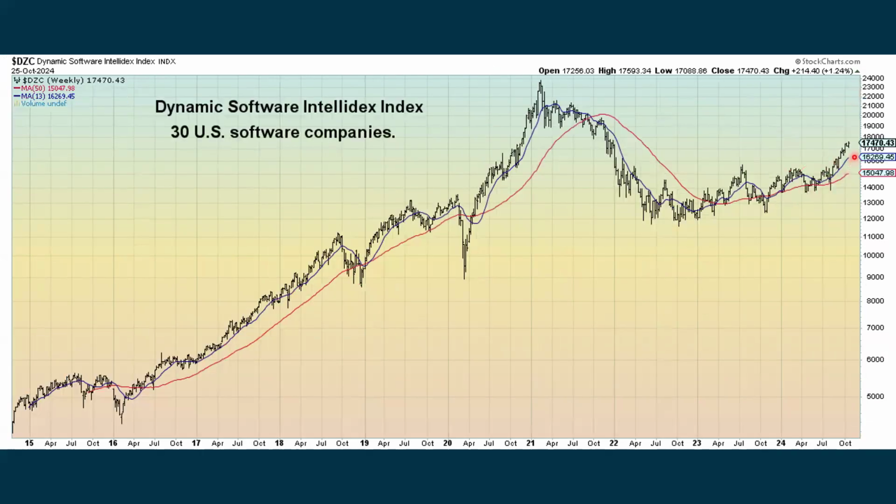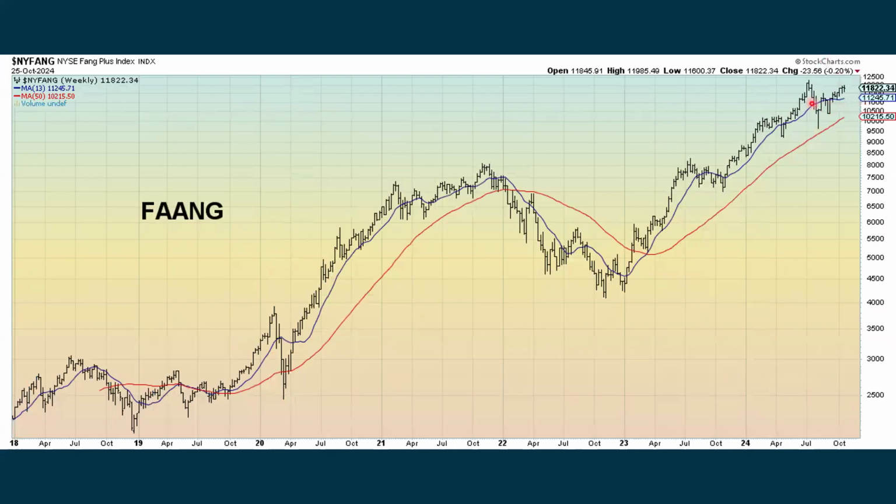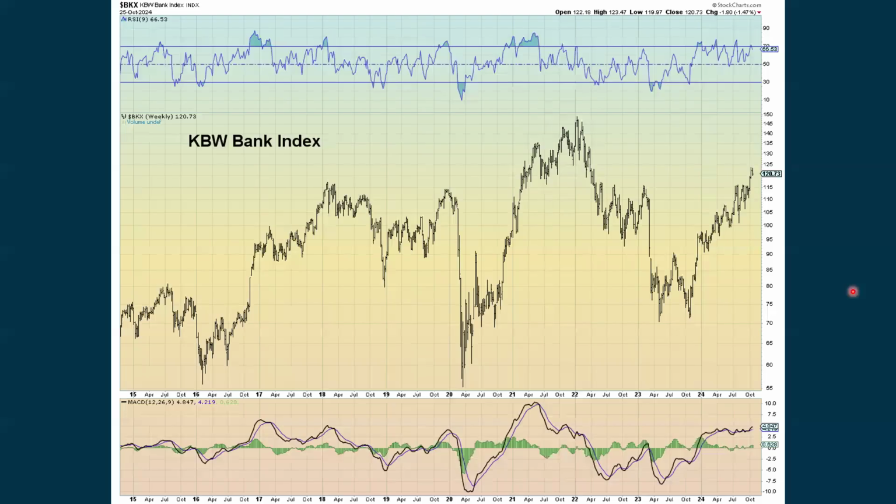The biggest software company still looking pretty solid and in an uptrend, and they were actually up on the week. All stocks, which looks at U.S. stocks and international stocks, we did see a bit of a decline, but still above an advancing moving average. The FANG index is not setting all-time highs, not down all that much this past week, but still looking positive. ARC, it was down, and it continues to be in a downtrend since the blue line is below the red line, and pretty much chopping sideways these days.